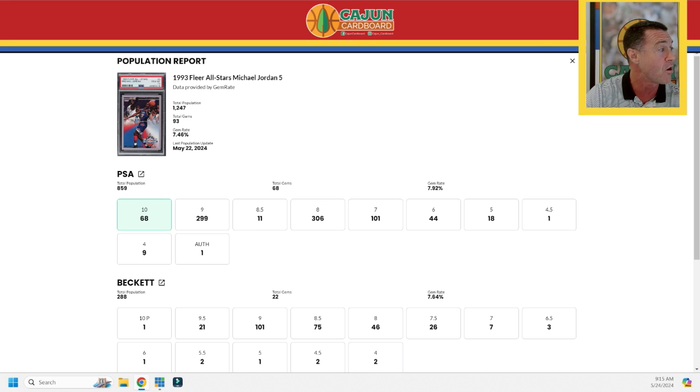It is a rare card indeed. Here you go. So, I shouldn't say that. It is a low pop card in PSA 10 is what I meant to say. It has been graded over 1,100 times, but only 68 PSA 10s. That's a single digit 7.9% gem rate. With Beckett, it's a 7.6% gem rate. So you're talking about a single digit gem.